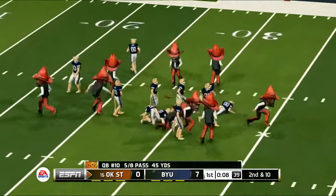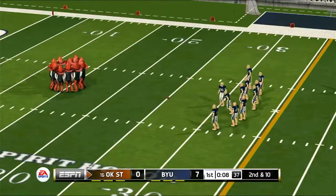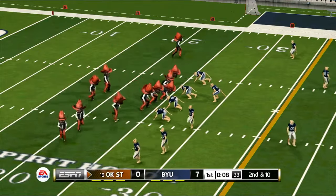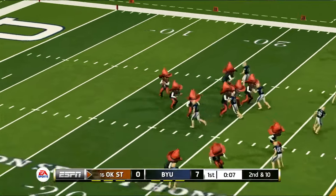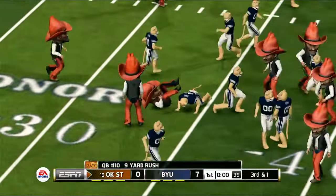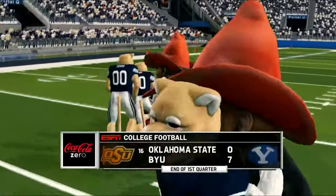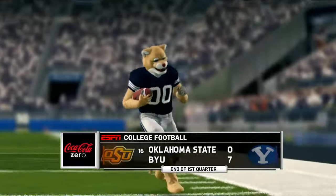Throws it out and it falls incomplete. Second down and 10 to go. Ball on their own 25. Scrambling around. And down he goes. Around the 34-yard line. Not a lot of offense in quarter number one, but nonetheless, we've got a close game. 7-0, Cougars.